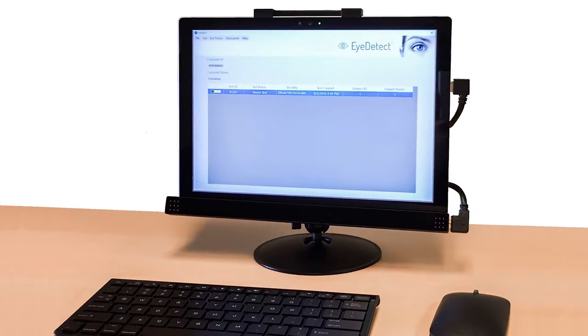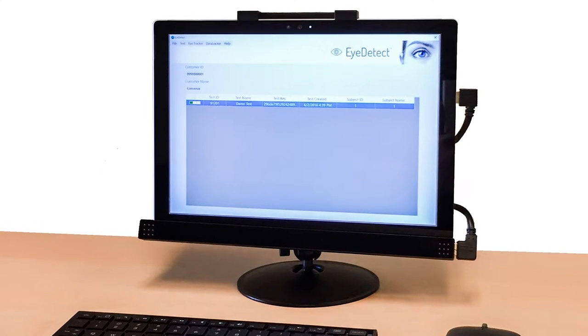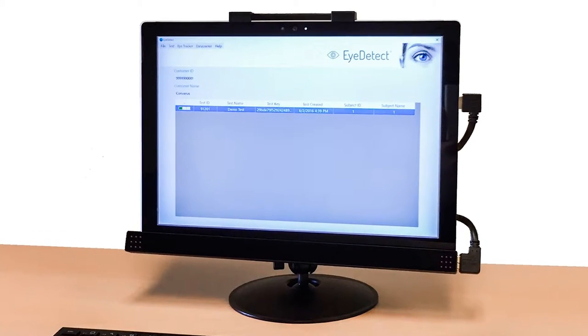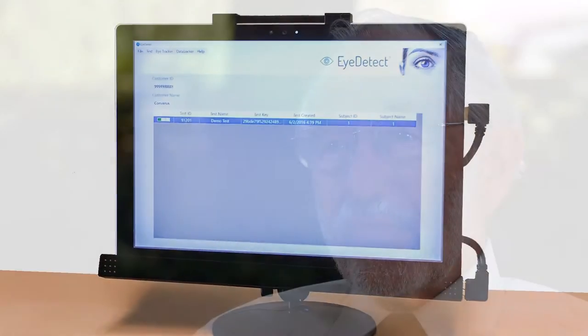The advantage of EyeDetect, which has now come along, is it overcomes all the problems I've just talked about. It's relatively inexpensive. It's fairly rapid. It takes 35 or 40 minutes. It's relatively unintrusive. The person just sits in front of a computer and presses two keys, true or false, when they read simple statements. They don't even answer out loud.